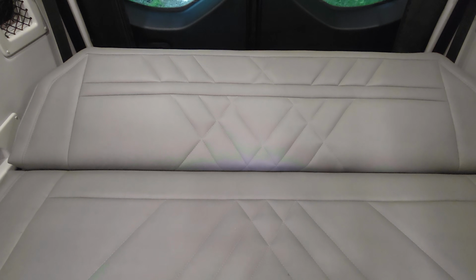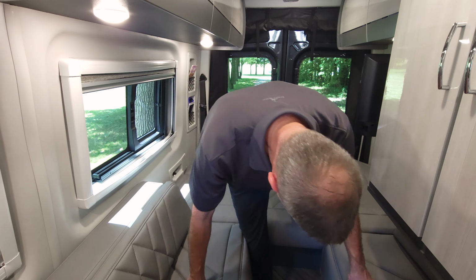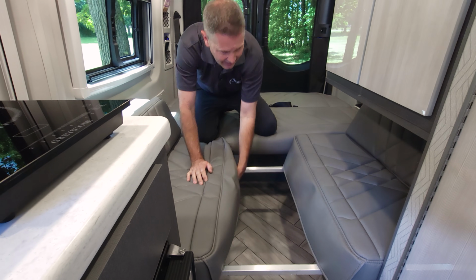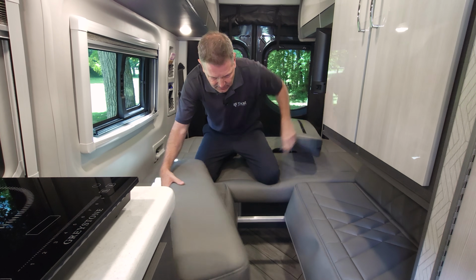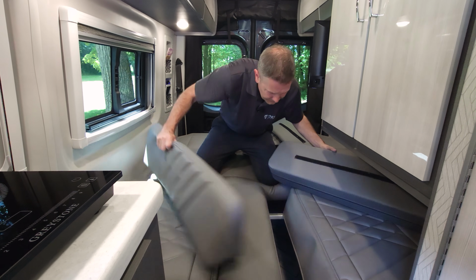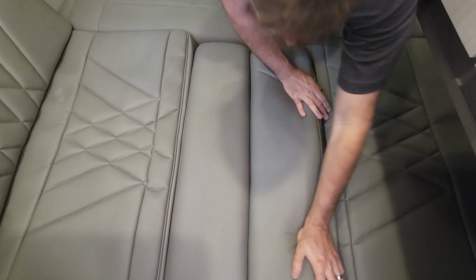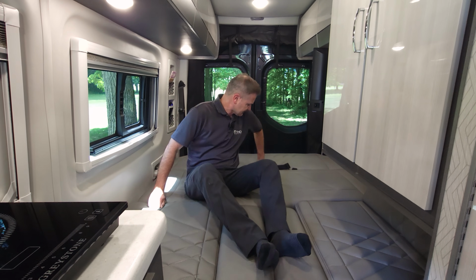This folds down. And then you have a support right here. This is going to come out. That latches into place. We have a cushion here. We have a cushion here. And now look at this. Tuck those seatbelts out of the way.